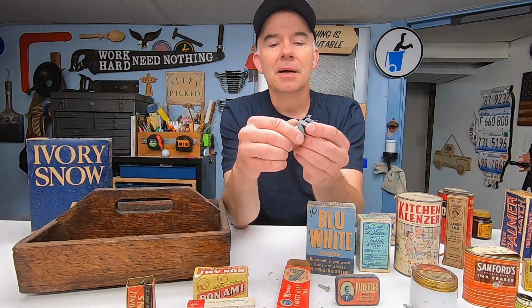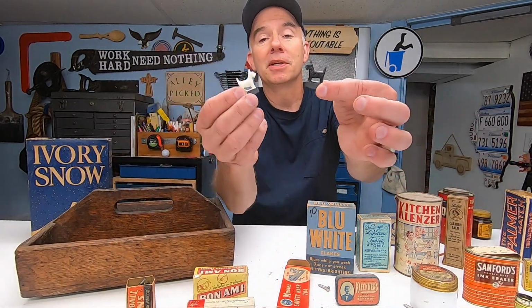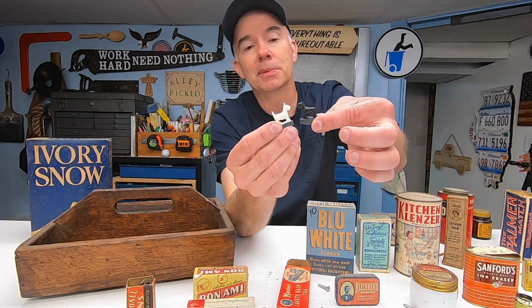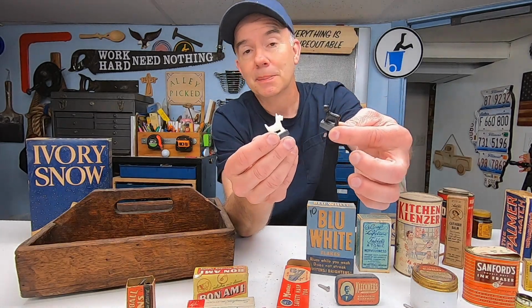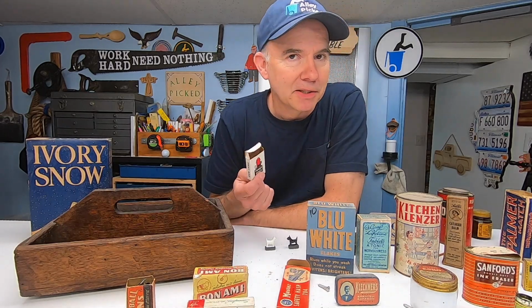These are basically magnets attached to the bottom of plastic dogs. Now, I remember these when I was a kid. I used to buy them, like I say, probably for a nickel at the dime store. Maybe a dime at the dime store. Those are pretty cool, and they bring back lots of memories.